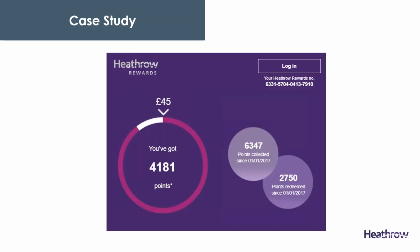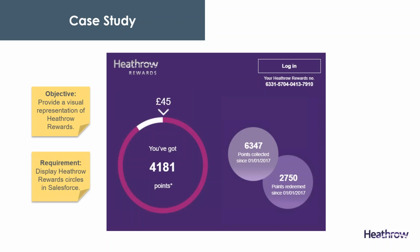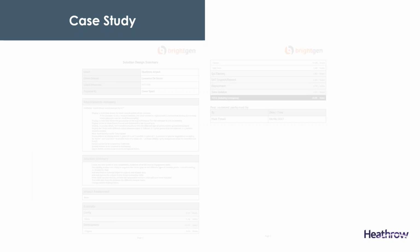So let's give you an example of a case that we asked for recently. This is actually an email that I received from our Heathrow Rewards loyalty program, which is called a quarterly statement, which tells me how many points I've got, how far I am to my next reward, and also how many points I've collected and redeemed since the start of the year. And what we asked BrightGen to do was provide that visual representation of Heathrow Rewards within Salesforce. That turned into a requirement of displaying those circles within the Salesforce platform, which you saw earlier on the screen, both in the video and the screenshots.